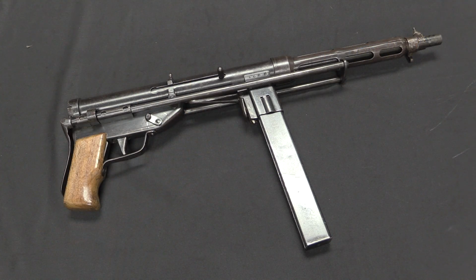A few basic specifications about the TZ-45. It's actually a relatively light submachine gun. I don't know if it really comes across on the camera, but it's a fairly small gun. The receiver tube is small in diameter. Everything about it is just a little bit petite. And it comes in at just a hair over 7 pounds, that's 3.2 kilograms. So a comfortable gun to carry. Perhaps not the most comfortable to shoot with this stock, but we'll get to that in a moment.